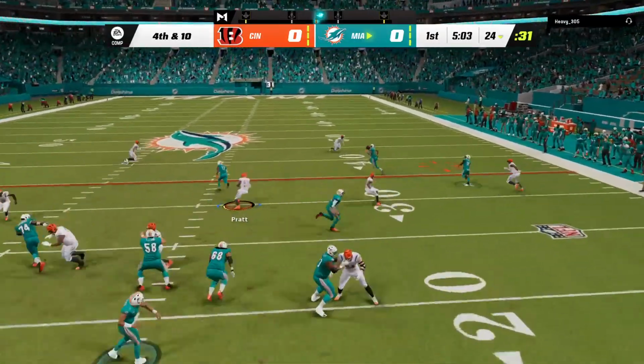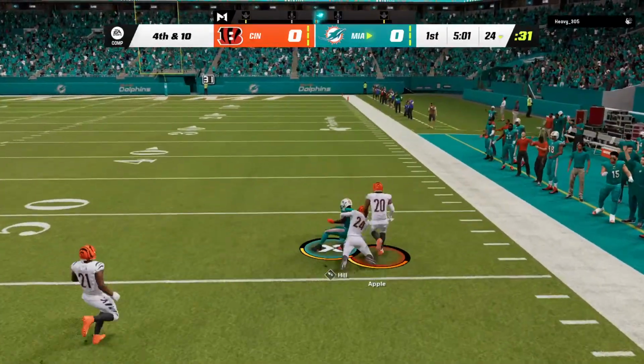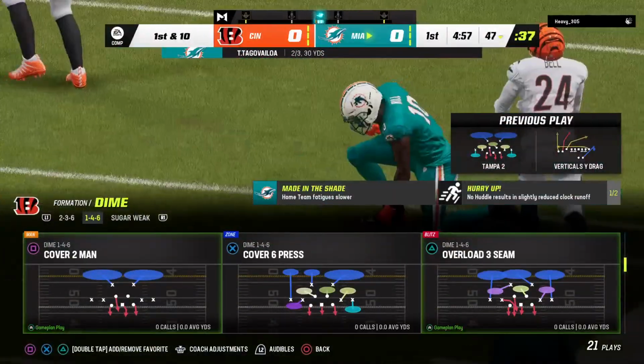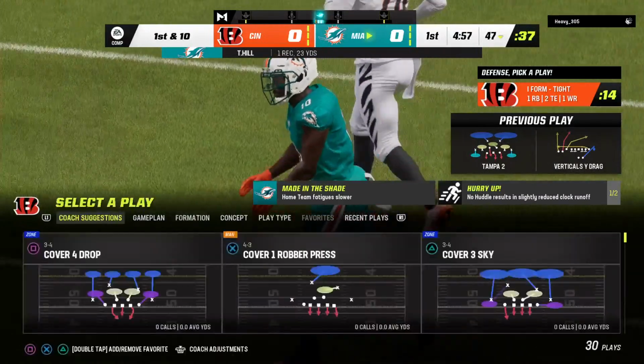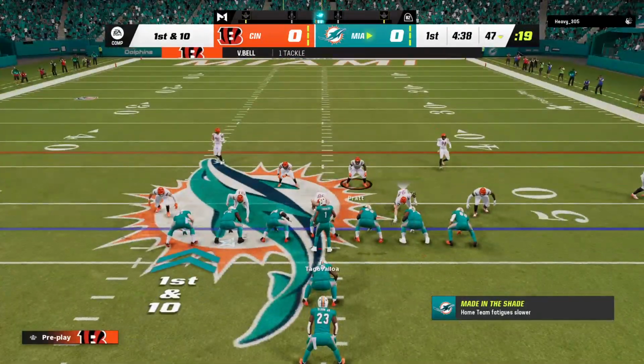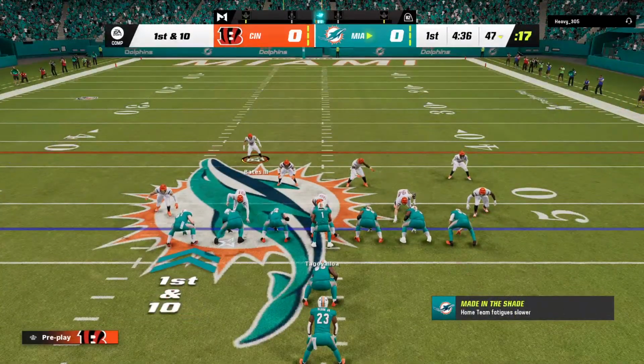Tua on 4th down. That one caught by Tyreek Hill. And he will have a Dolphins first down as they manage to convert. And that'll keep the drive alive. They'll get 23 yards there. And that's good for a Miami first down.